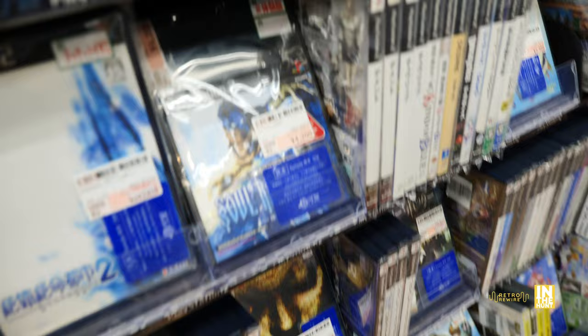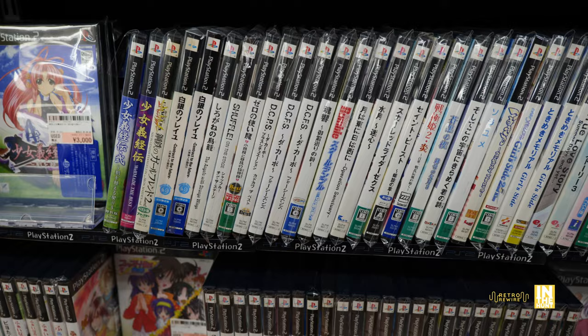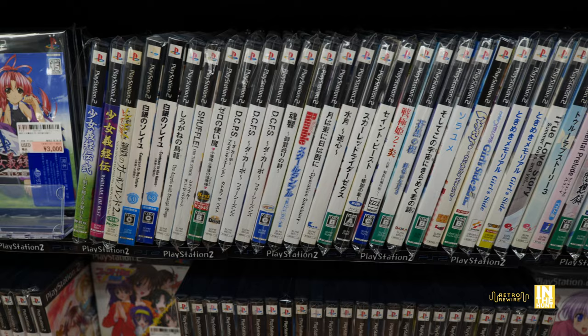And then Legacy of Kain Soul Reaver 2. And that was kind of a funky slipcover. I wonder if that was just like a demo disc.